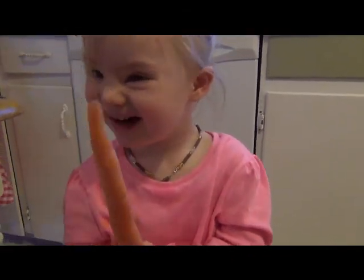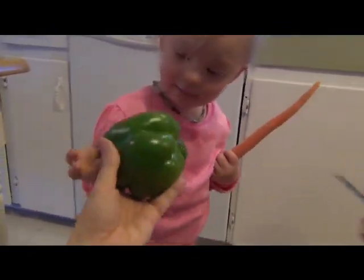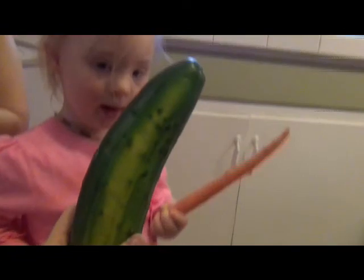Carrot. Yum. Can you eat it? Can you hold a green pepper? A bell pepper? Bell pepper. Can you hold cabbage? Cabbage. Can you hold lemon? Mom, is it okay if... Just a minute. Cucumber. Make a sandwich.